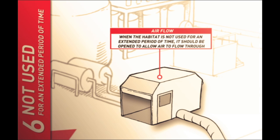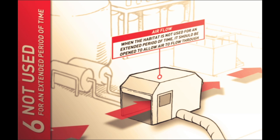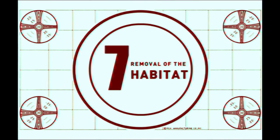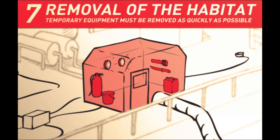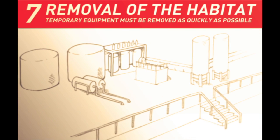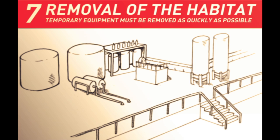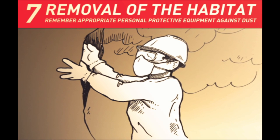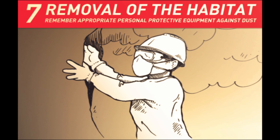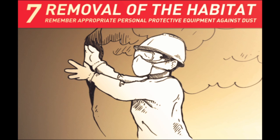When the habitat is not used for an extended period of time, it should be opened to allow air to flow through. Any temporary safety measures should be returned to normal operation. After use, the habitat and other temporary equipment should be removed as quickly as possible so that the facility's operations can be returned to normal. There are often large amounts of dust inside the habitat, so appropriate personal protective equipment must be used when removing the habitat.